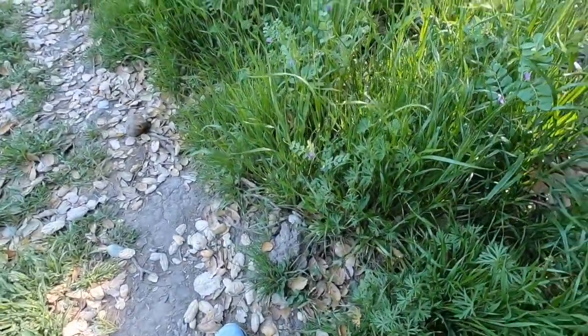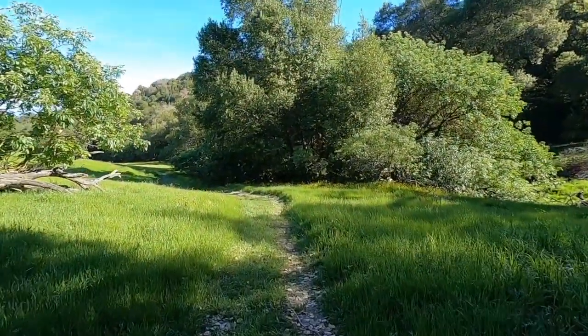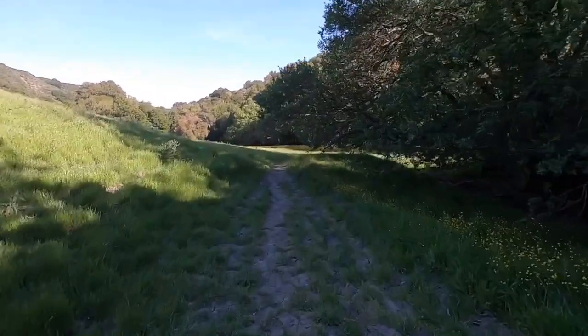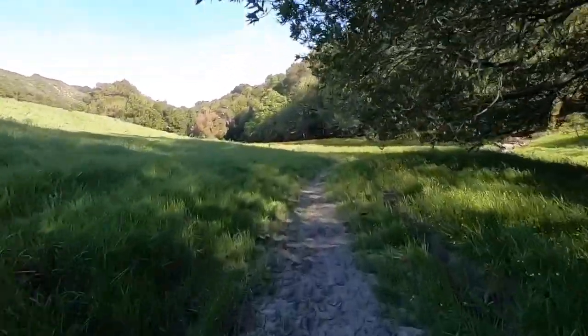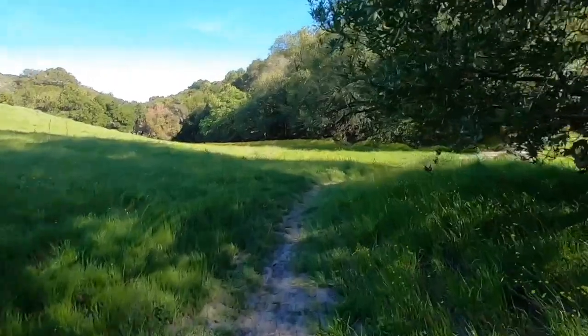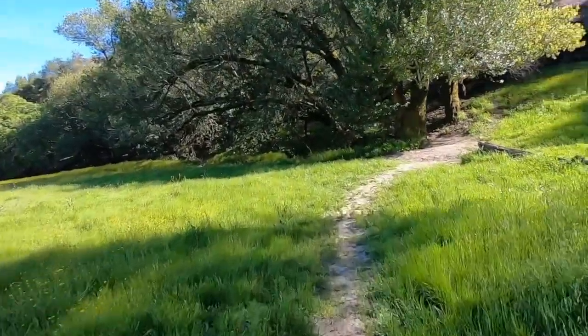Beautiful little purple flowers, wildflowers. Pretty bumpy on this narrow single track trail. Lots of ruts. Probably showing as more bumpy on the video. Probably getting motion sickness now.